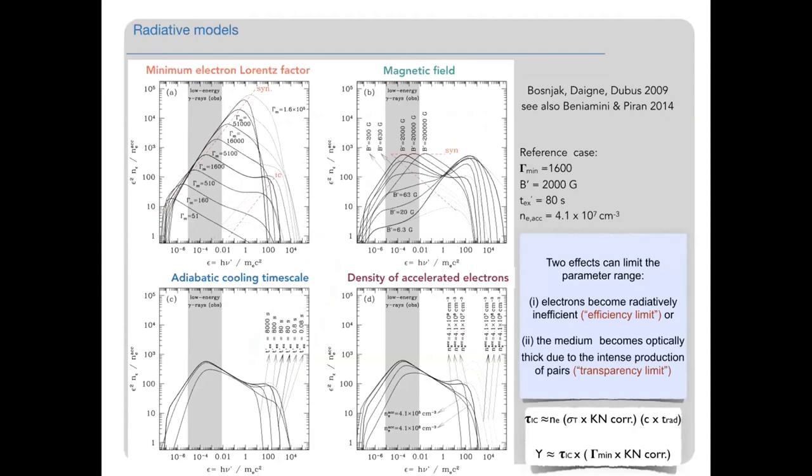The radiative code included synchrotron emission, inverse Compton scatterings, photon-photon annihilation, synchrotron self-absorption, and adiabatic cooling. There are four parameters that shape the spectrum: the minimum Lorentz factor of the electron distribution, the magnetic field, the adiabatic cooling timescale, and the density of accelerated electrons. Each panel here shows the evolution of the spectrum when one parameter is varied, while all other parameters are maintained constant.